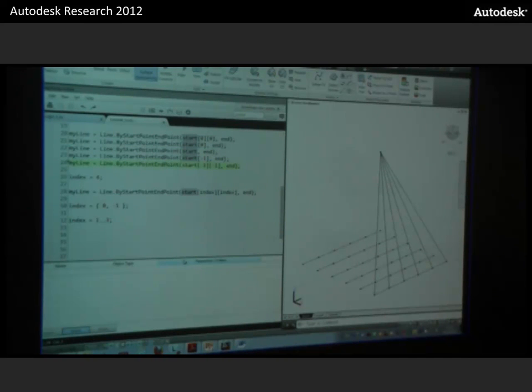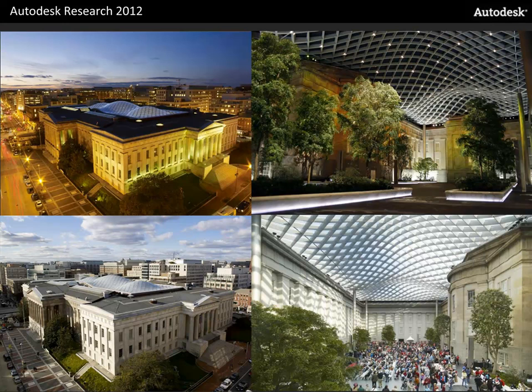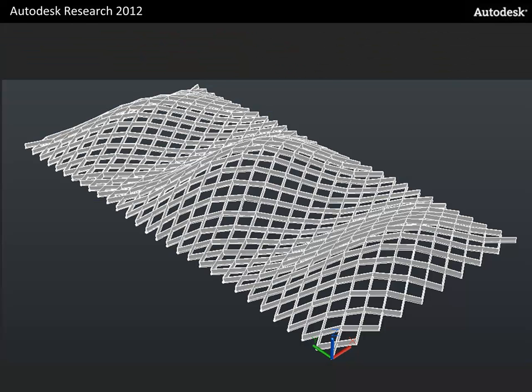Okay, so that just gives you an idea of some of the features of the associative language and how the IDE works. And let me just give you a typical kind of model that we've tried to emulate. This is the roof of the Smithsonian. It's the extension to the National Gallery of Art on the Mall in Washington by Foster and Partners.